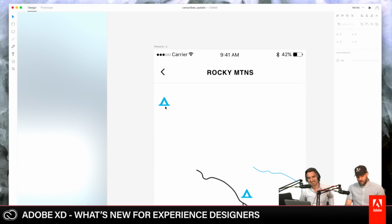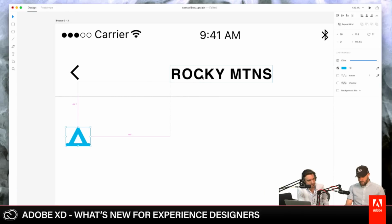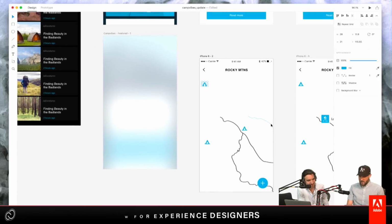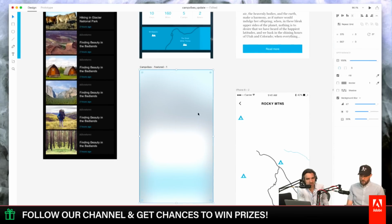One of the other cool things about measurements is that it's cool to see things that are in line with each other, but also things that are not properly aligned. You might want to see what the distance is. So if I hover over something like that, oh nice, I actually get the measurements that intersect with that object I'm hovering over. That's very cool. I don't think I've ever seen something like that. So measurements and background blur are the two big things we launched in the app today.